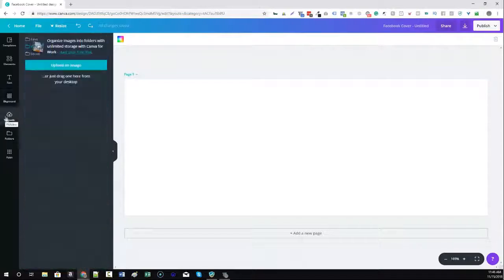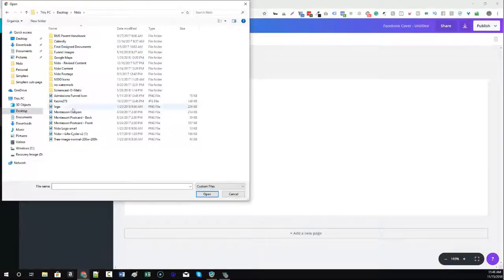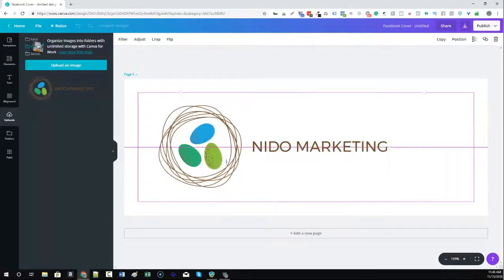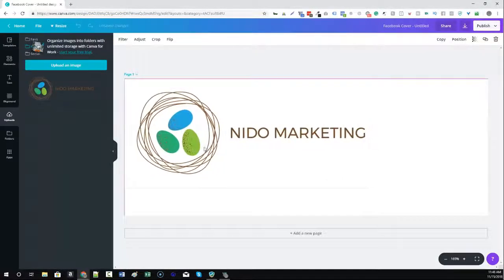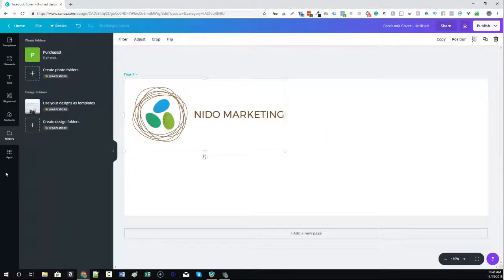Customize the background, upload your own photography. So if I want to upload my logo, I'm trying to think about where the Needle logo lives. Here we go. And what's really nifty about this is once I upload this logo, it'll live here forever. So I'll always be able to draw upon the imagery that I upload, and I can place this wherever I want. So I'm going to back up here.